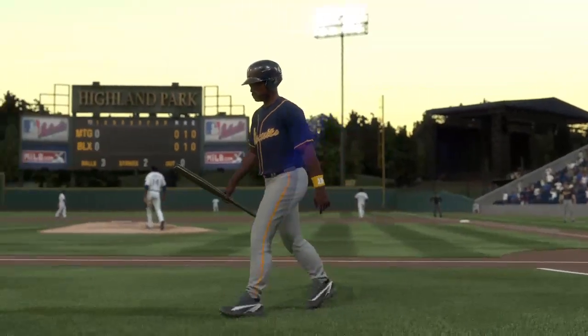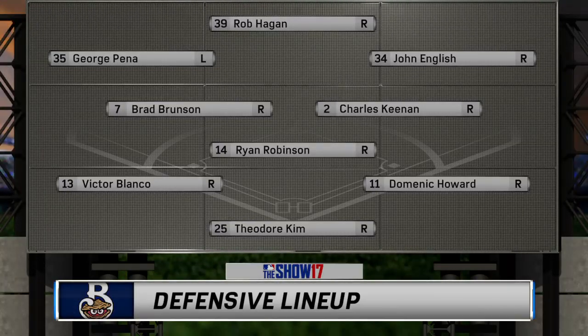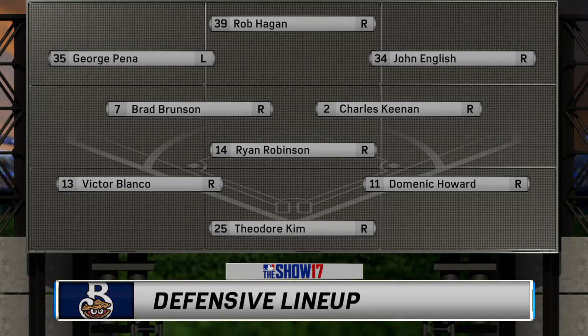Okay, here's the defense for the home team, brought to you by Majestic. We're looking at one of the best defensive teams in the league. They're in the top 5 in fielding percentage. Not many balls get through here. You're going to have to earn it if you want to beat these guys.